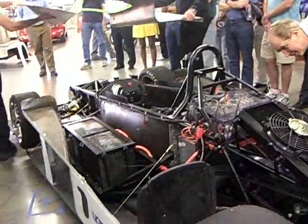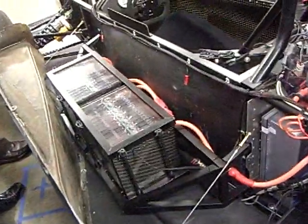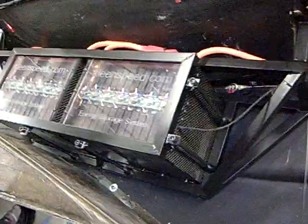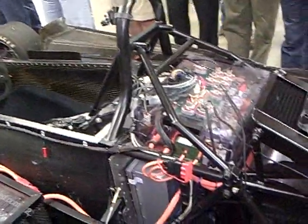So this car is geared to go 150, and we got 150 on the runway recently. It's geared to go 150 at the end of a straightaway on a racetrack. It could go faster, obviously, but at the end of a straightaway, like at Laguna Seca, it's geared to go about 150.